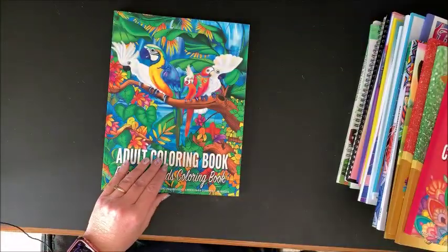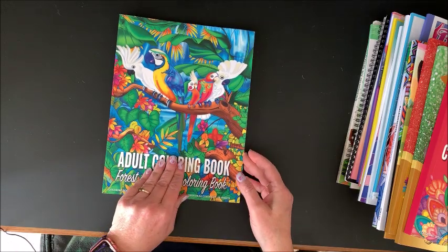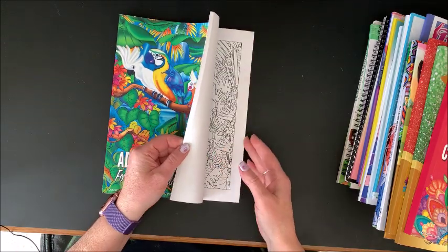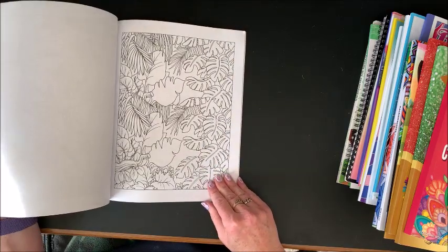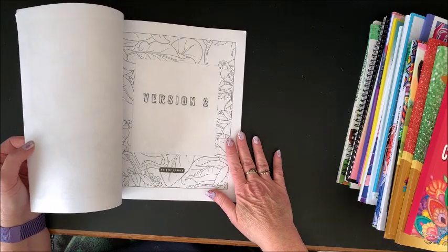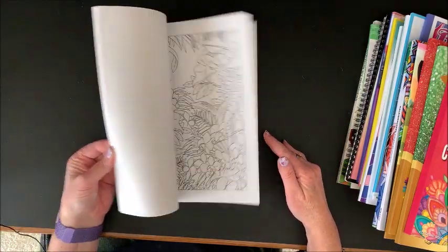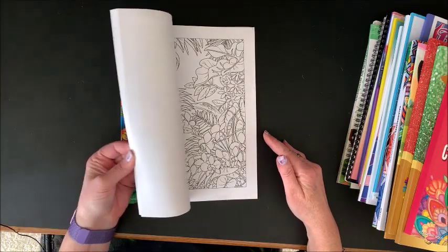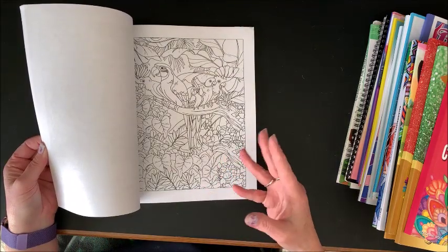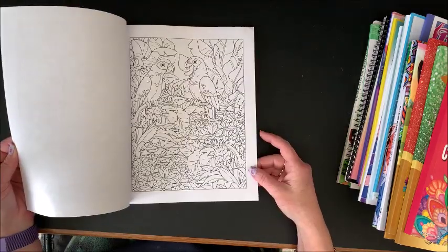So okay, another one by Creative Lounge is Forest and Birds coloring book, and this one is much more detailed than the first two, but just gorgeous. They do have 2 copies of each picture in here, but really pretty. A lot of birds. If you like coloring foliage and stuff, there's tons and tons of that in here.